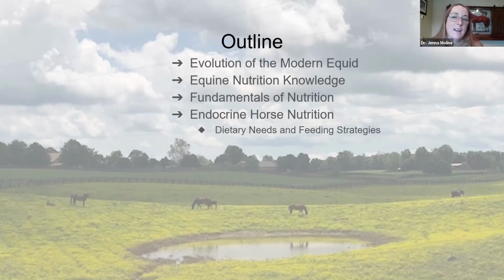The last thing we're going to touch on today is endocrine horse nutrition. Endocrine horses are things like our Cushing's horses and metabolic horses. These are horses where, from a dietary nutritional perspective, there are a lot of things that we can do to help manage them and correct some of the problems that they have.